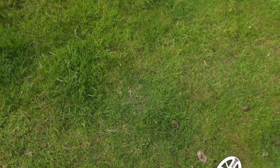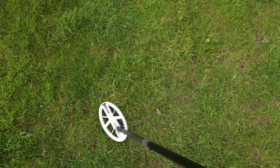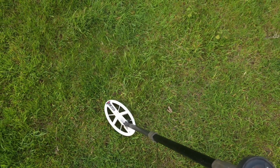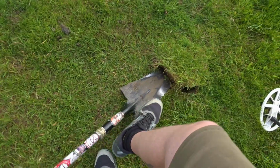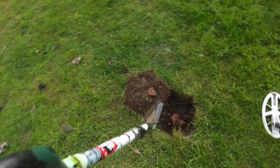I'm trying to adjust the camera a little bit, and we'll see what we can get. I'm sorry that I'm whispering a bit, but I'm in a public area. I've not found gold or anything like that on this field, but you never know. It's a bit of a hard field to dig in sometimes because there's quite a bit of gravel underneath it. But I've not been here for a while.